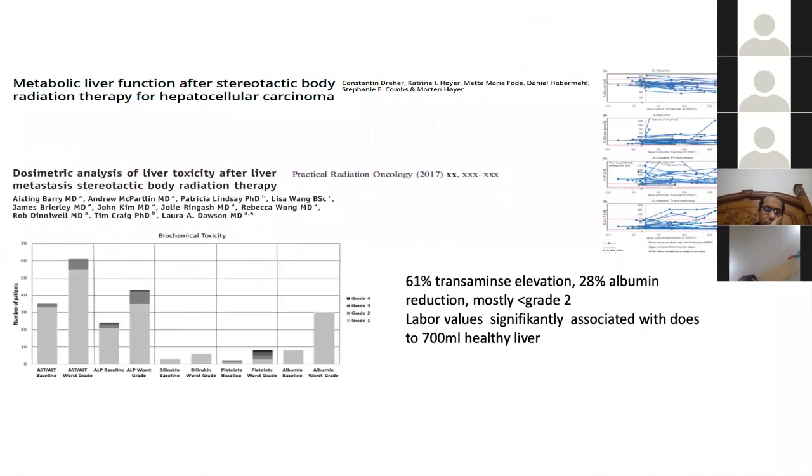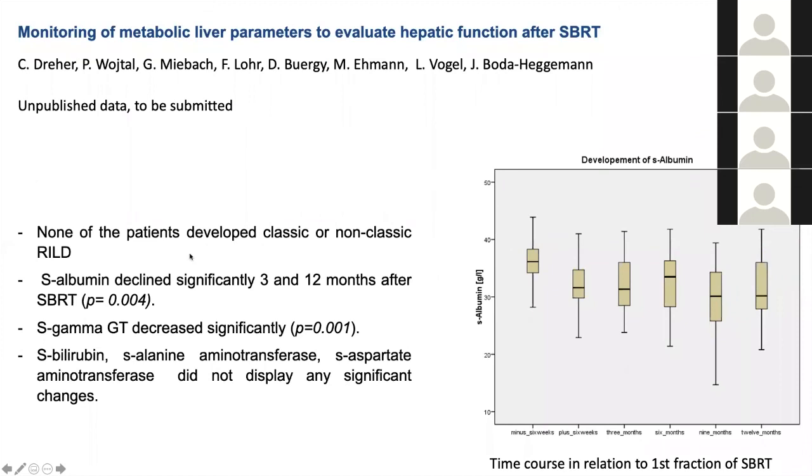Okay, so as I mentioned, we didn't really see any clinical toxicity except for this gastric bleeding. The metabolic toxicity has been published by this group. So they published the transaminase elevation and albumin reduction, mostly smaller than grade 2. And this was associated with doses to 700 cubic centimeters of healthy liver. That's quite the same as what we see in our population. These are also unpublished data. But as I said, nobody developed classical or non-classical RILD, but we had also seen an albumin, gamma.